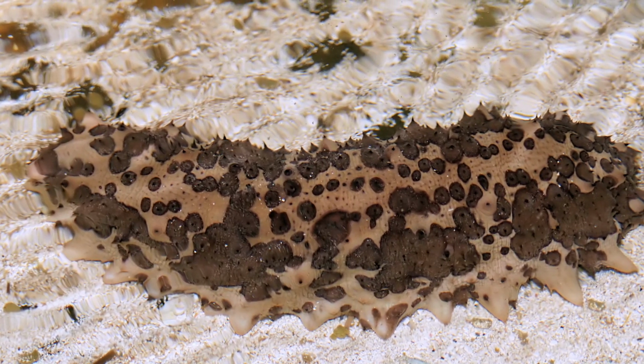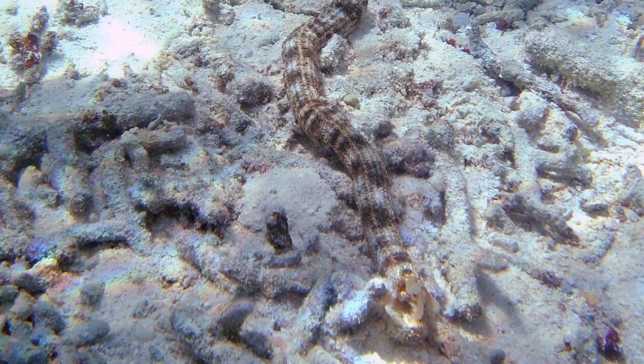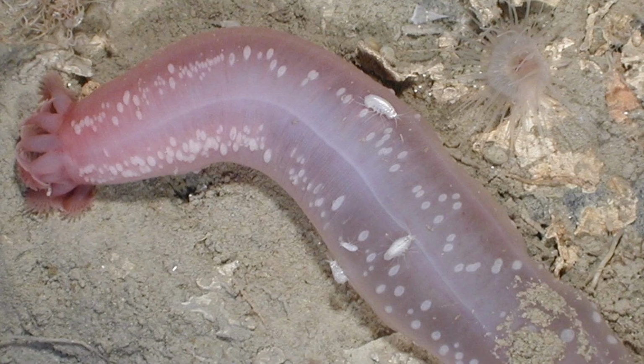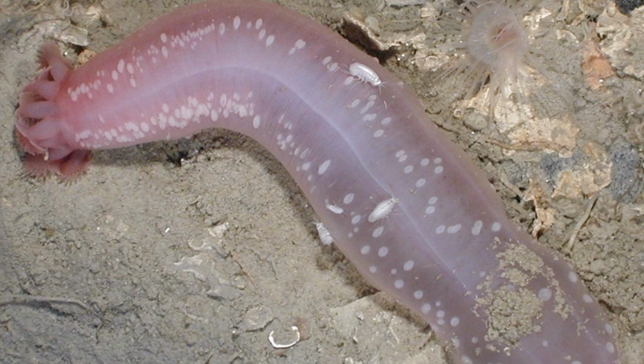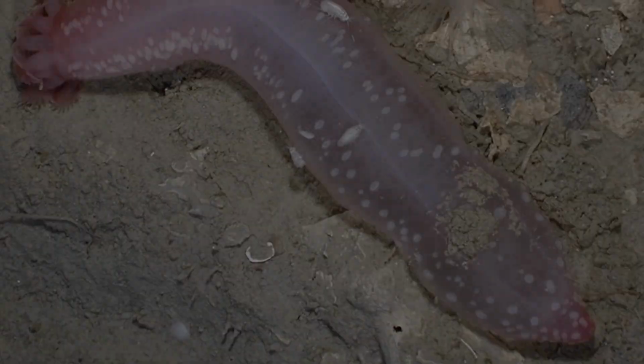There are around 1,700 species, with the smallest being just a few millimeters long, while the snake sea cucumber can reach 3 meters or 10 feet. Sea cucumbers are one of the most common animals in the deep sea. Sometimes they can account for 90% of macrofauna biomass.